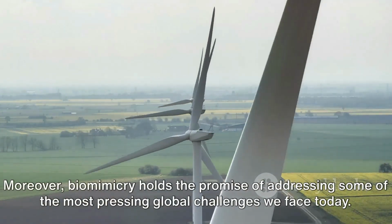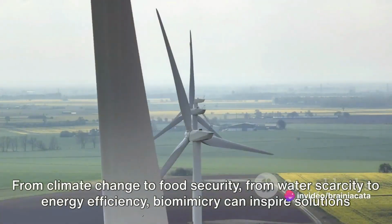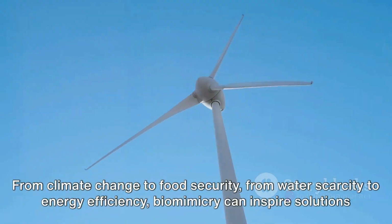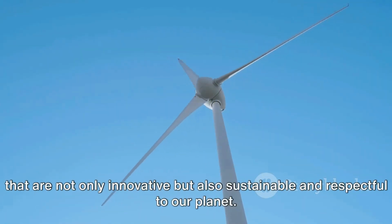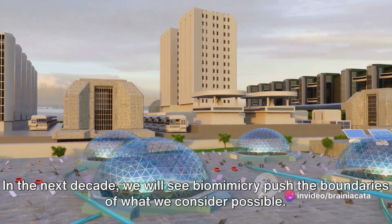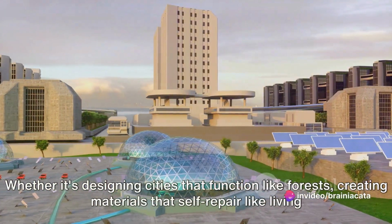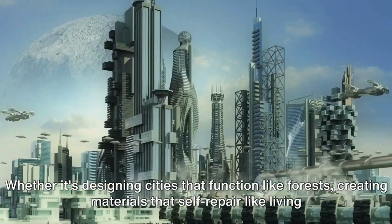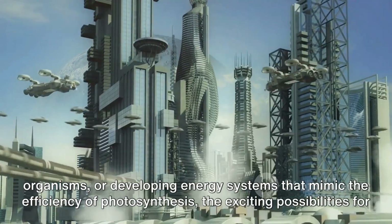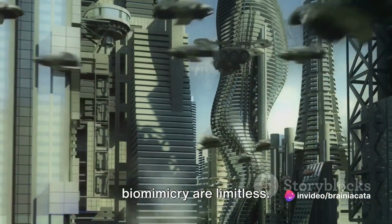Moreover, biomimicry holds the promise of addressing some of the most pressing global challenges we face today. From climate change to food security, from water scarcity to energy efficiency, biomimicry can inspire solutions that are not only innovative but also sustainable and respectful to our planet. In the next decade, we will see biomimicry push the boundaries of what we consider possible. Whether it's designing cities that function like forests, creating materials that self-repair like living organisms, or developing energy systems that mimic the efficiency of photosynthesis, the exciting possibilities for biomimicry are limitless.